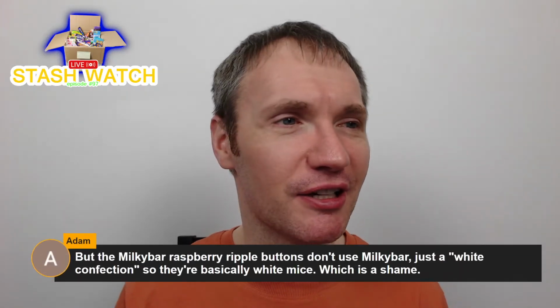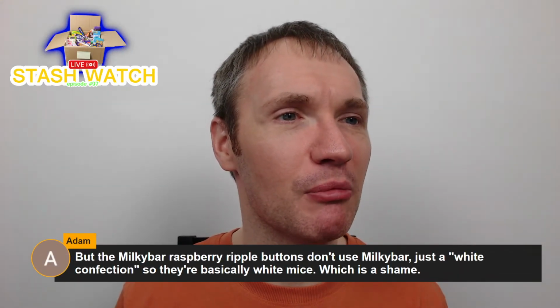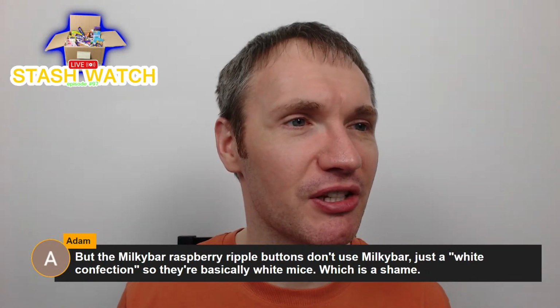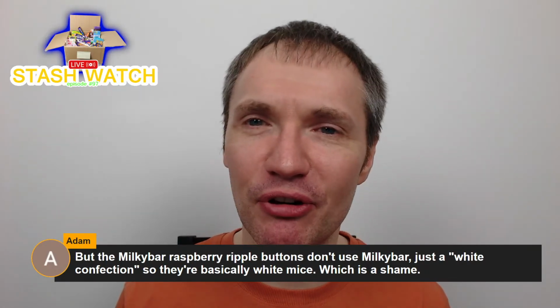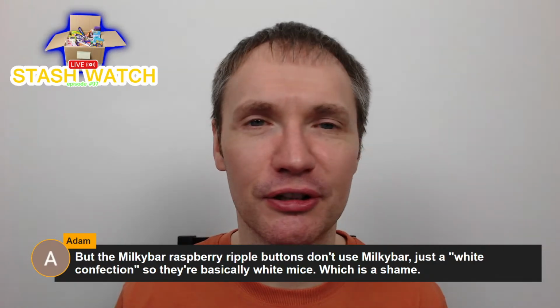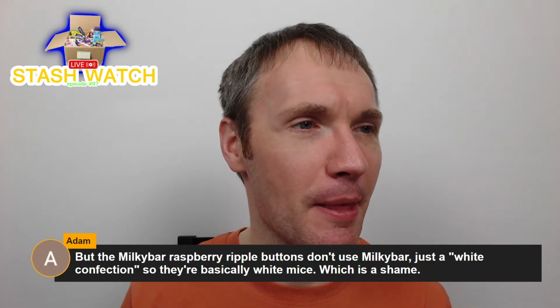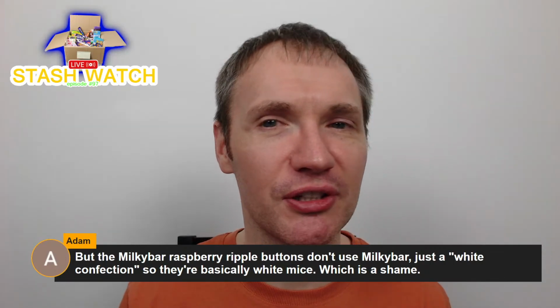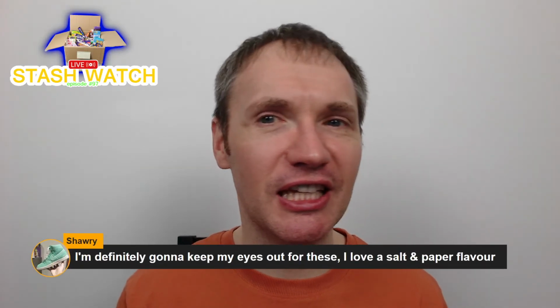I guess it sounds good, though, doesn't it? It sounds good. Yeah. But the Milky Bar Raspberry Ripple Buttons don't use Milky Bar, just a white confection. So basically white mice, which is a shame. Yeah, it's a weird one. These products that don't use white chocolate but look like white chocolate, it's very strange, isn't it? But Aero, for instance, does that, don't they, really? Interesting, I've not seen them yet, Raspberry Ripple Buttons. I keep my eye out for those, but I've not seen them yet. I'm definitely going to keep my eye out for these.